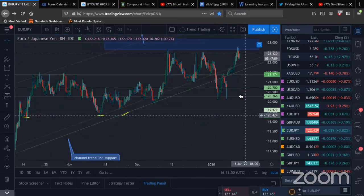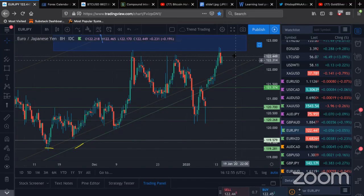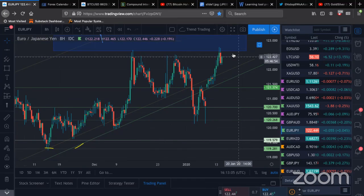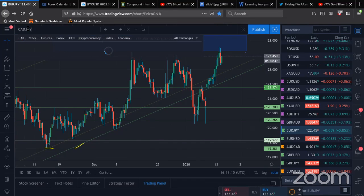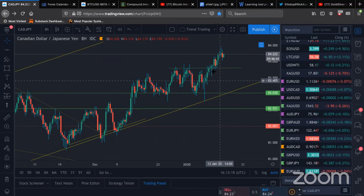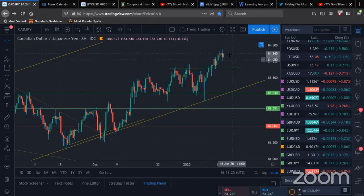And so looking at this right now, I mean, what do you guys see? I wouldn't want to be long here or taking a long, right? We're too close to the resistance, and I like leaning off of supports in an uptrend, but I don't want to be selling here also. As far as the Canadian dollar Japanese yen, same thing. The place to buy was on this breakout, and then the successful test of the breakout.